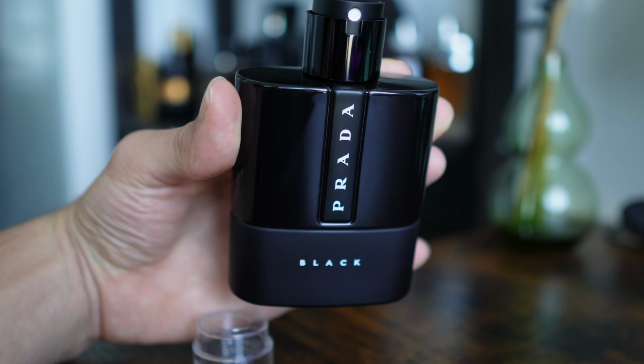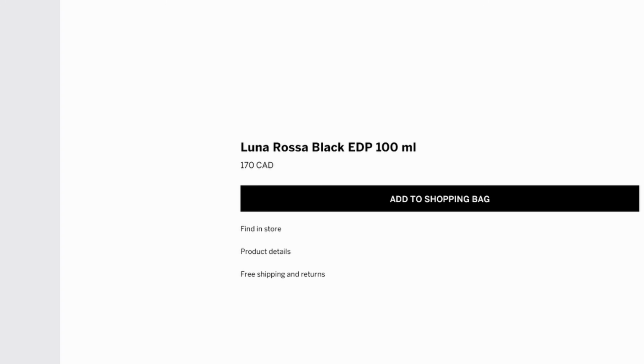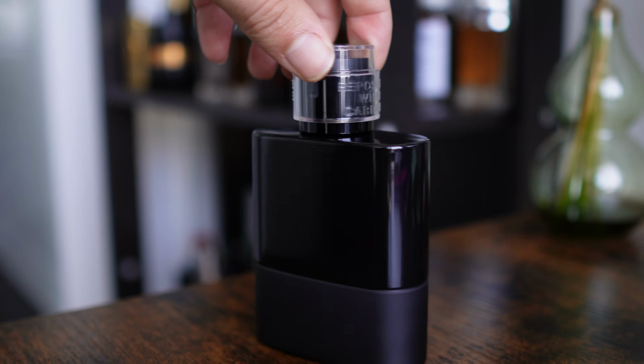The price range is just like any other Prada fragrance. It's gonna set you back pretty expensive. The 100 milliliter bottle goes for a retail of $170 Canadian, about $125 USD, especially since this is a hard find. Even discounters aren't gonna have it for that cheap. I still paid $129 Canadian for this, and it was always sold out. They have a strict 1 bottle per order limit on there because this sells out incredibly fast.